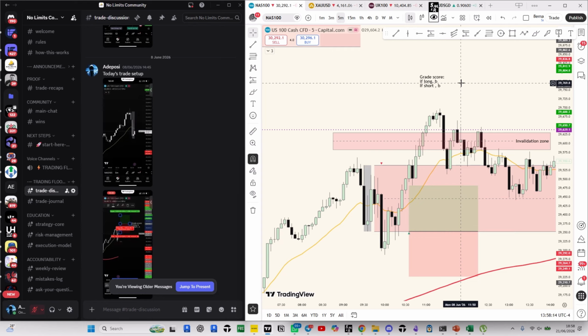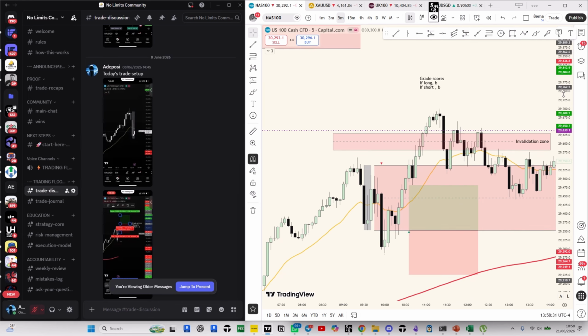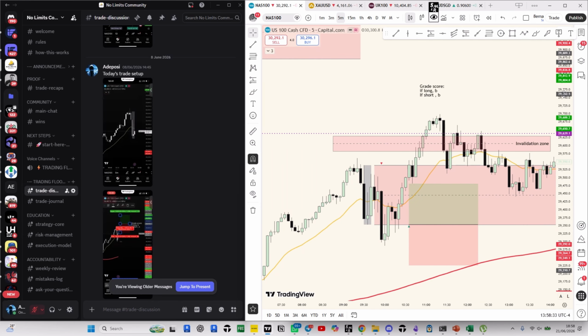And then I'm also going to, so basically reduce the risk. Now, on this challenge, I am using 2% risk per trade because I want to see how that will work. On my personal account, I use 1%, okay? But I want to see how 2% will work.